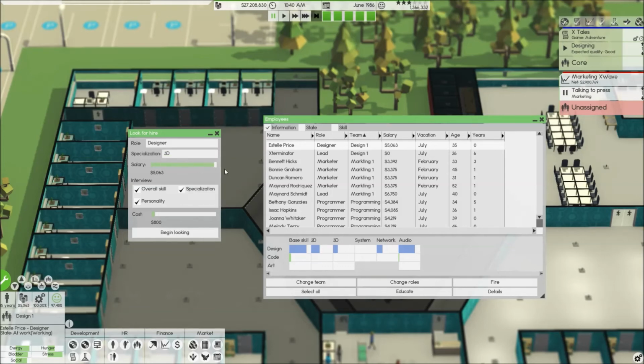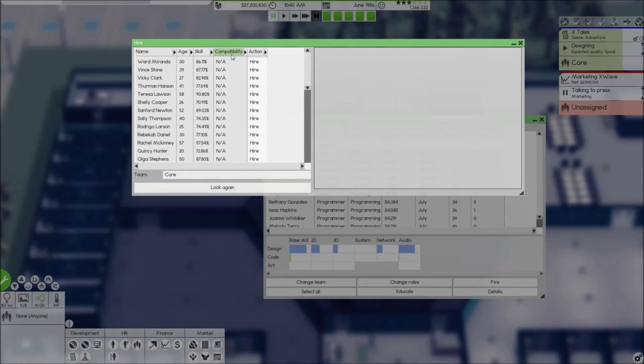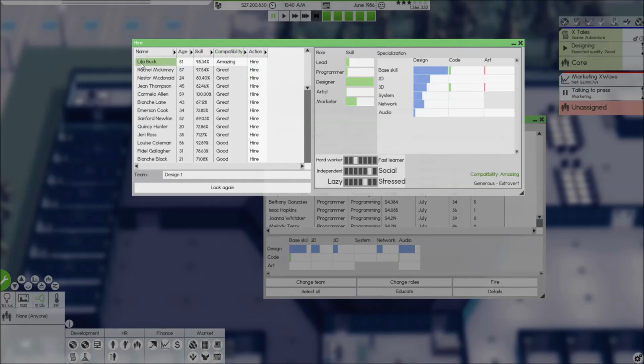3D again would be good. Search, begin looking. Might actually help if I select the team. Amazing! I think that's actually the first time I've ever seen that. Holy shit. You're actually not good at 3D though. I mean, for me putting 3D as a specialization, you're actually not that good. You're 59 and 100%. See, that's your base skill.